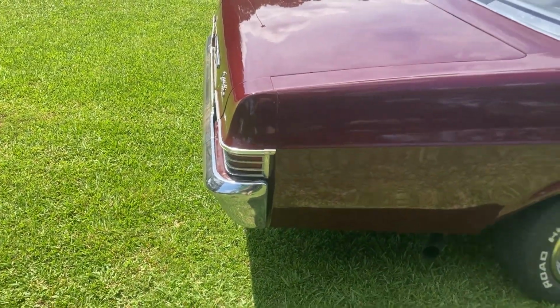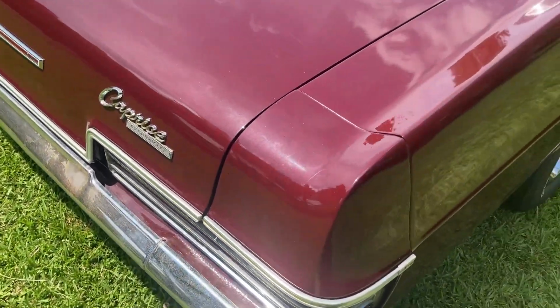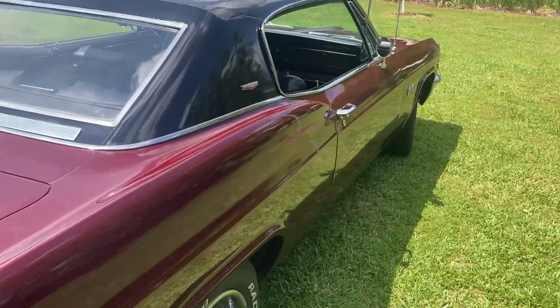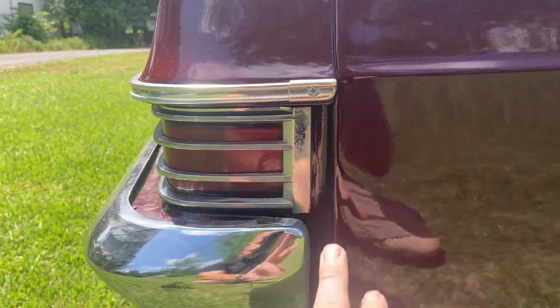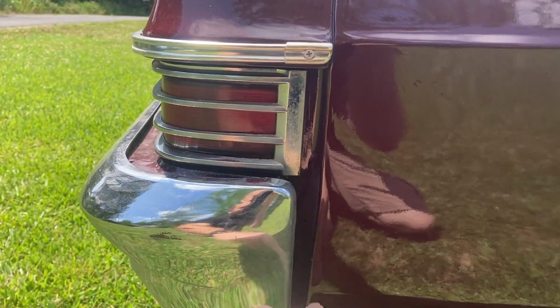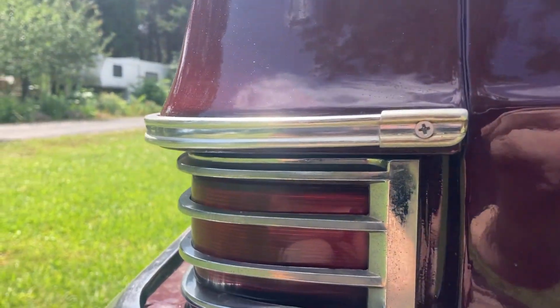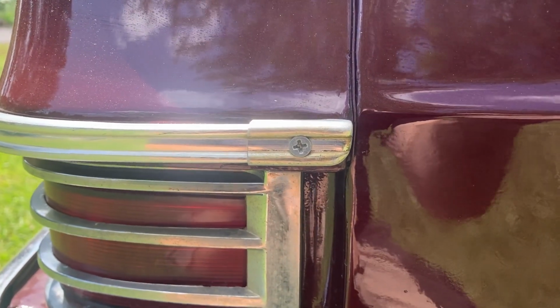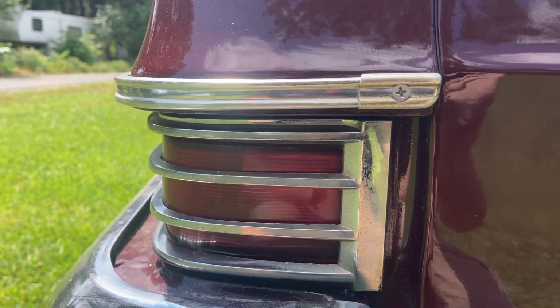Something else that differs from the Impala to the Caprice is the trim that goes around the trunk lid. It goes around here. On the Impala, it goes all the way up to the front. On the Caprice, it comes down right here. And I also believe there are two different styles that came on the Caprice. This is the style that was on my brother's car, and there's another piece of trim on his parts car that went down through here. That's what everybody wants. Everybody likes this piece that goes down through here. But his car didn't have it, and as you can see, it's got the little piece there. It looks factory to me, that holds that piece of trim on. The screw may not be factory, but the trim definitely looks like it was made for that purpose.